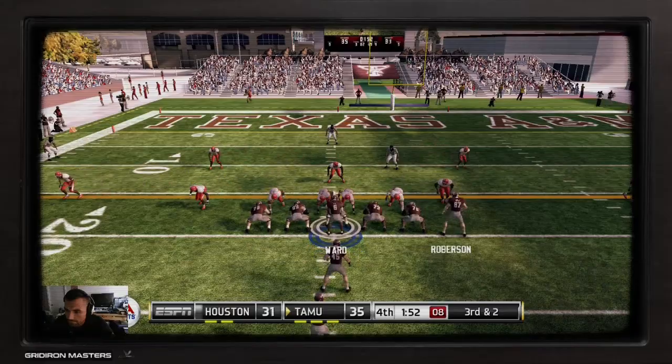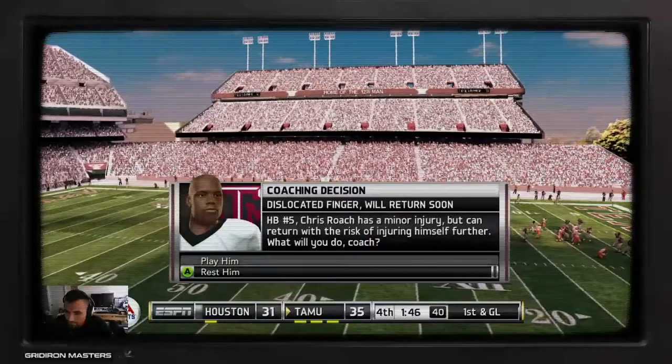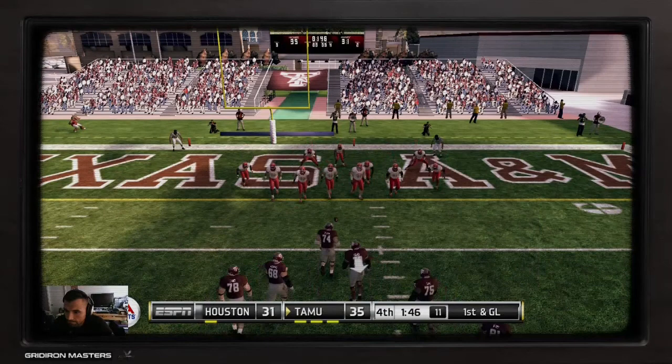Their last red zone trip resulted in a touchdown. I don't expect this one to be any different. Wilson, it's another carry. Huge play, and it's going to be first and goal. The defense might have just run out of chances with that first down right there. This offensive line definitely left it all on the field today.